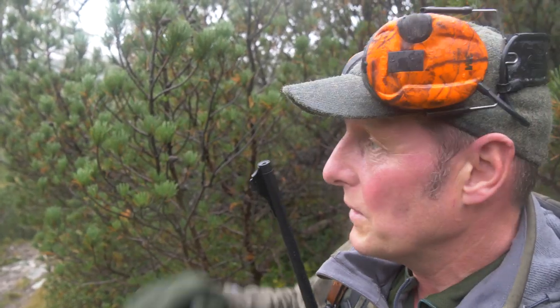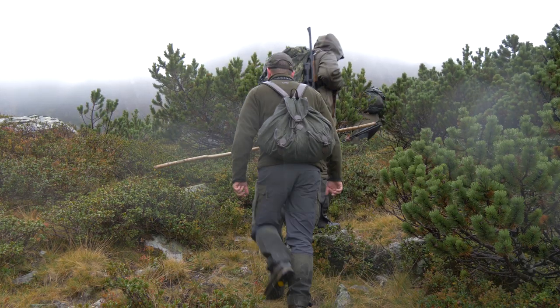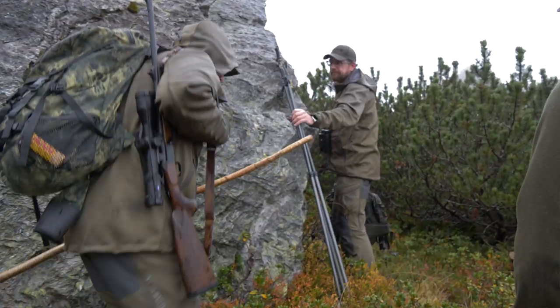Well, it's been a long climb up. We're now levelling out and we're looking across onto these lovely little meadows. Some of them are only 100 metres by 30 metres. That's where we're hopefully going to find our groups of chamois. The weather is inclement to say the least, but we've got good gear on and good optics, and hopefully we're going to get within range of a shot.